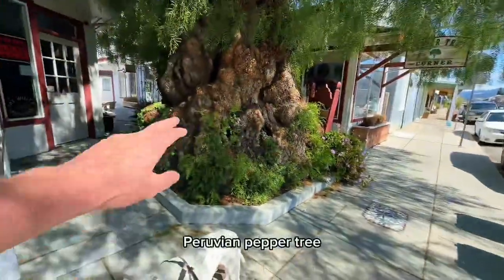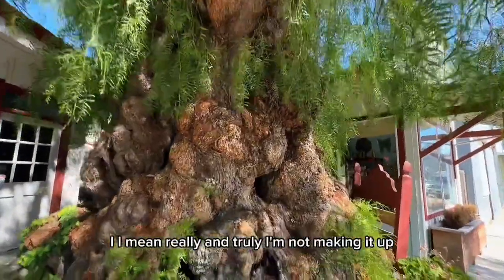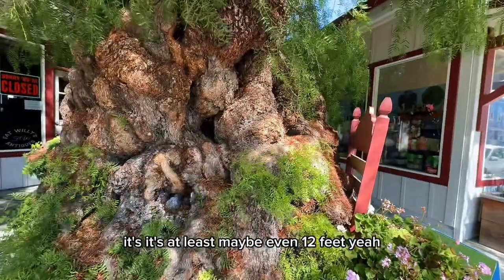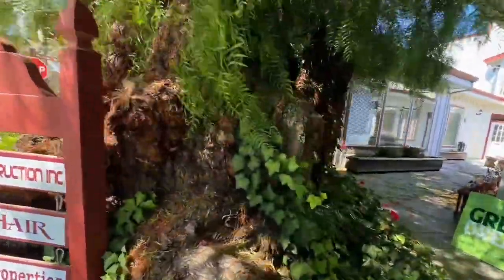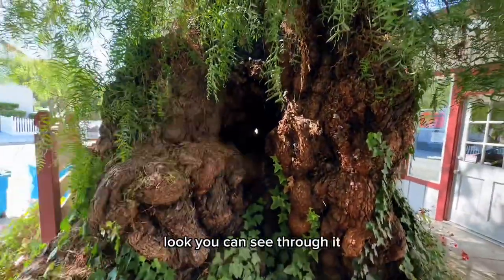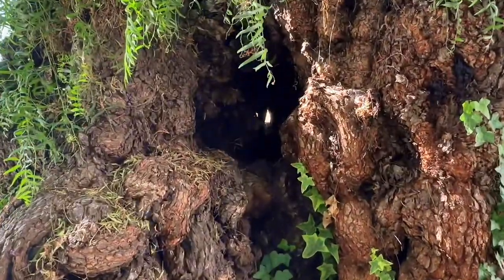Wow. Peruvian pepper tree, that has got to be 9 or 10 feet across in diameter. Really and truly, I'm not making that up. It's at least, maybe even 12 feet. Yeah, I think it's more like 12 if you look at these blocks. It is. Yeah, it's bigger than that. Look, you can see through it. You can see to the other side. Wow.